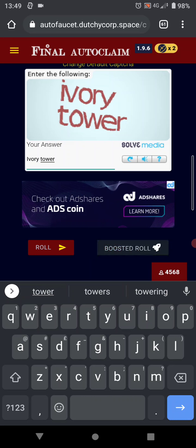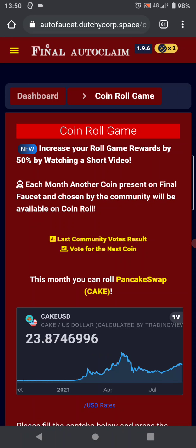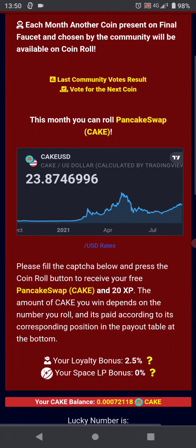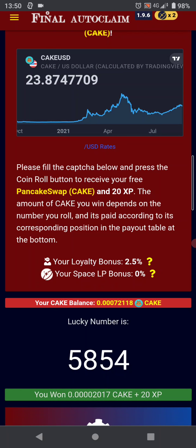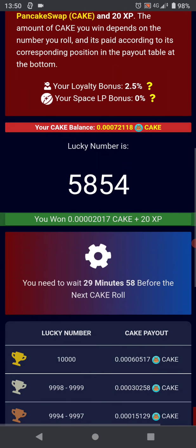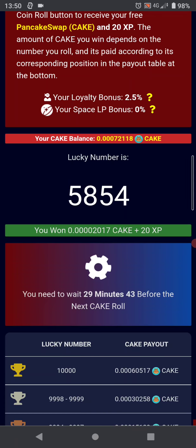I've got a spare phone that's got unlimited data on, so I'm on this site pretty much all day. I won't go for the boosted roll at this point because that'll play like a 5-minute video and you don't really want to watch that. So if we roll that now, I've done the captcha. The page resets and the number I got on the roll was 5854, and that's lower than 10,000, so I only won 2017 cake, but I got 20 XP as well, which helps to boost your level on the site.